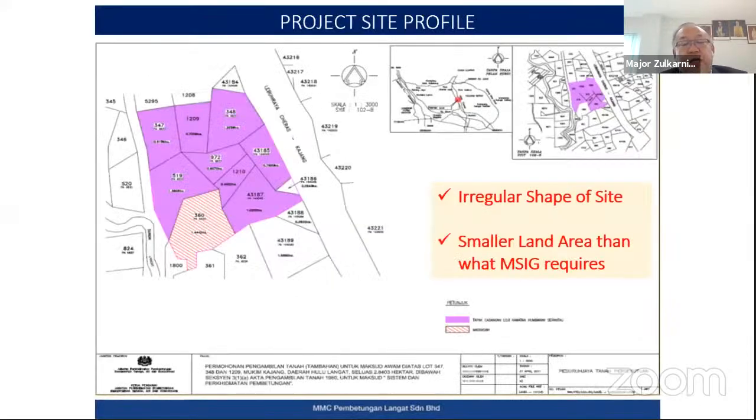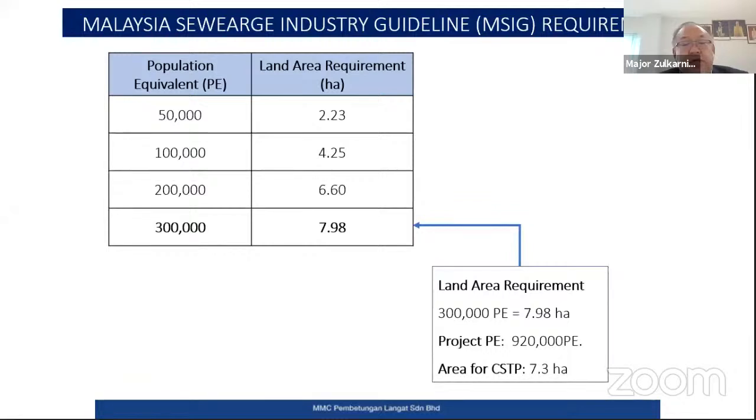This is the shape of the land given to us. The size of the land provided is suitable for a 300,000 PE plant, but with the technology and Tokyo know-how, we can fit 920,000 PE within the 7.3 hectares.